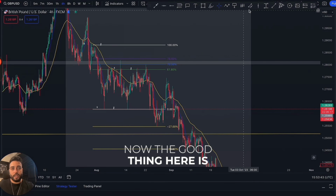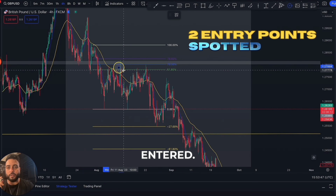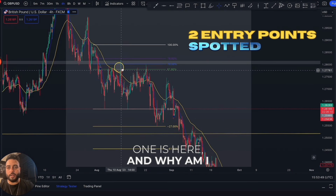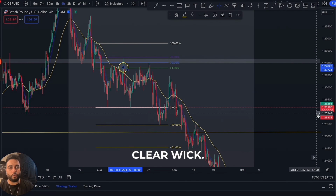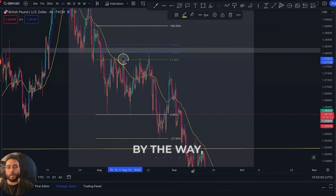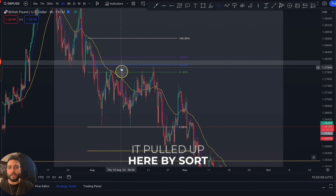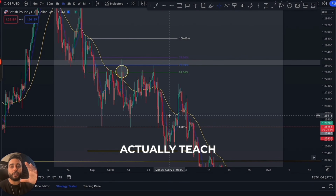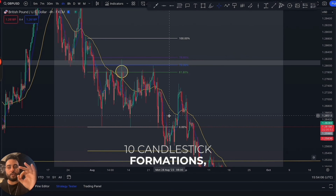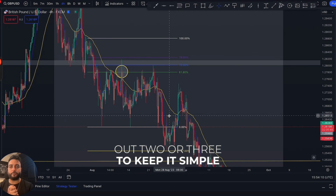Now the good thing here, guys, is I can actually see two different entry points you could have entered. One is here. Why am I saying this one? Well, as you can see, we have a nice clear wick. And I'll zoom in even further. By the way, this is a 4-hour time frame. It pulled up here, but I saw a really significant candlestick. Now, I actually teach people over 10 candlestick formations, not too many, but I'm going to point out 2 or 3 to keep it simple for this video.